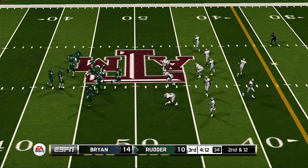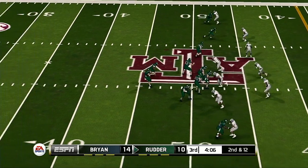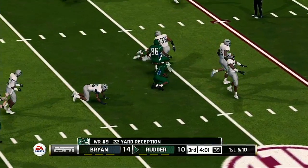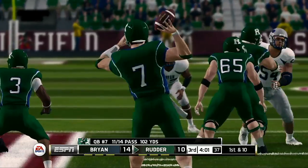So it's second and 12. Ball on the 48-yard line. He's got his man across the middle. He is such a reliable target. You throw it anywhere near him, and this guy's going to get his hands on it and make a catch.